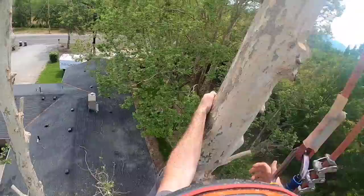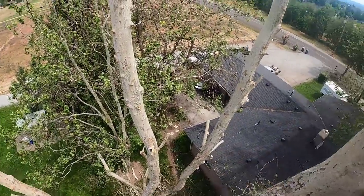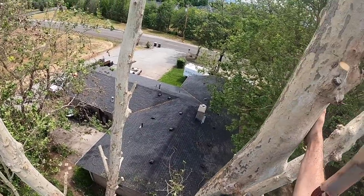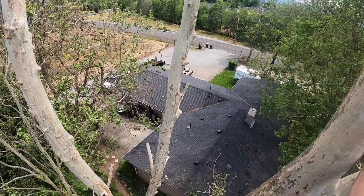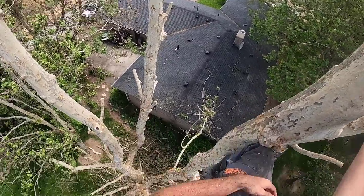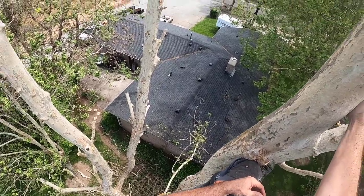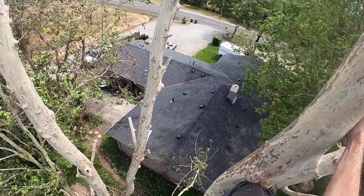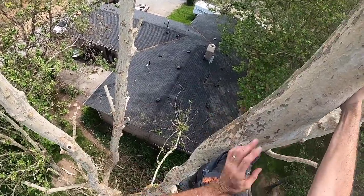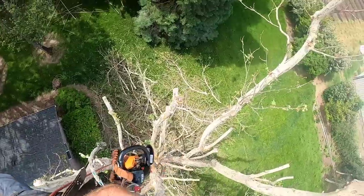This is not the method for tree pruning. You just don't go around doing this. Hopefully I explain why we did it this time with this particular tree, with this particular problem, and this particular client wanting shade, having none, and a short time from now, shade, big mushroom, gonna block the whole sun on the whole house here.